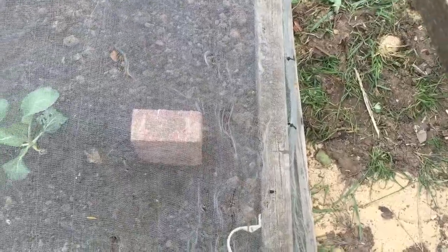Housekeeping requires some effort. This is a trip hazard. Come on, get a grip, Michael.